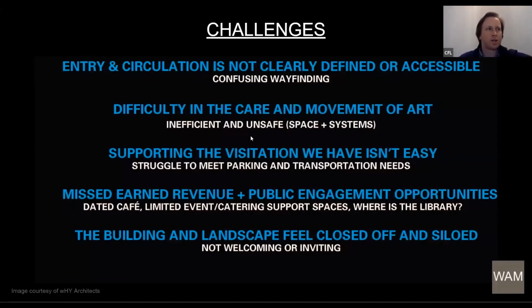So entry and circulation, of course. When we think about circulation from a design or architectural standpoint, we're not only thinking about the horizontal movement, but of course we're thinking about the vertical movement for users of all needs.